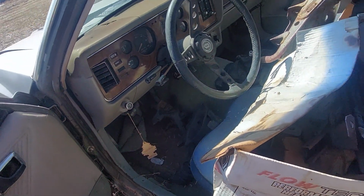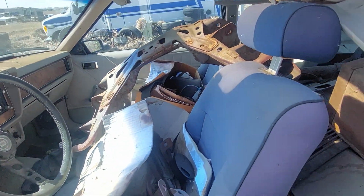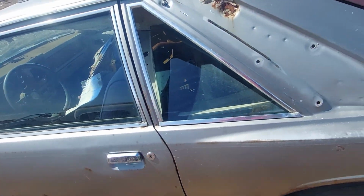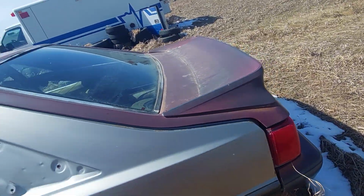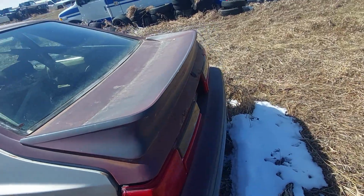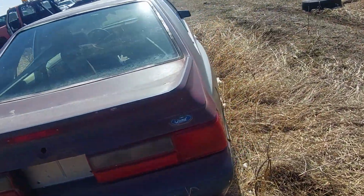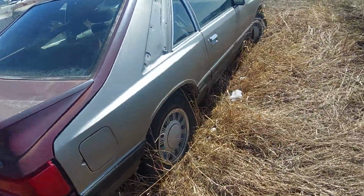You can see the manual pedals down there. Where the hell was this when I was looking for a bell housing? This would have made my life so much easier. And now it's got a Mustang tail on it. I think I might be able to put this back together. It might run, who knows?